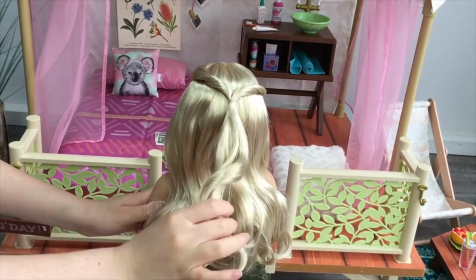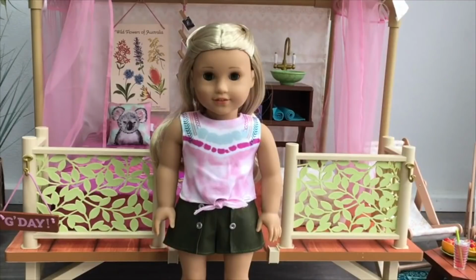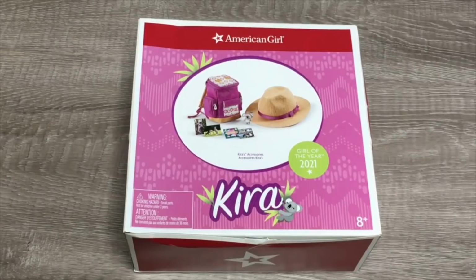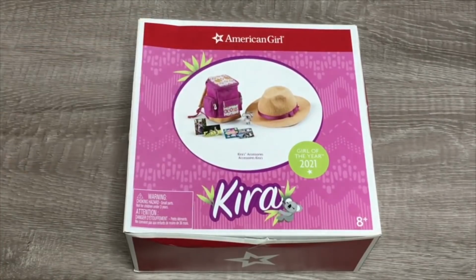Her hair is a gorgeous blonde color, and it has a bit of a wave to it as well. And here we have Kira without the hairnet on. She is a wonderful doll, and I'm so excited she's the Girl of the Year for 2021. And as for Kira's accessories, it does come with quite a few different items. There's a photo here featuring a few of the pieces, including a backpack.